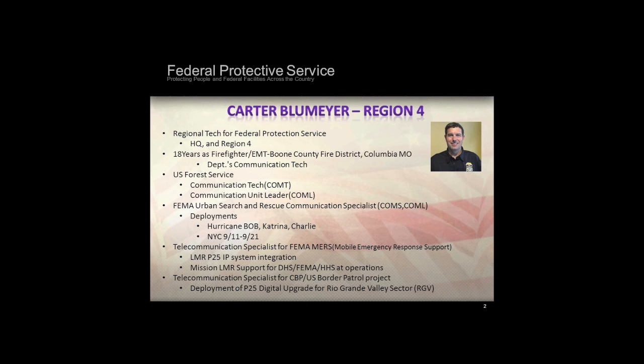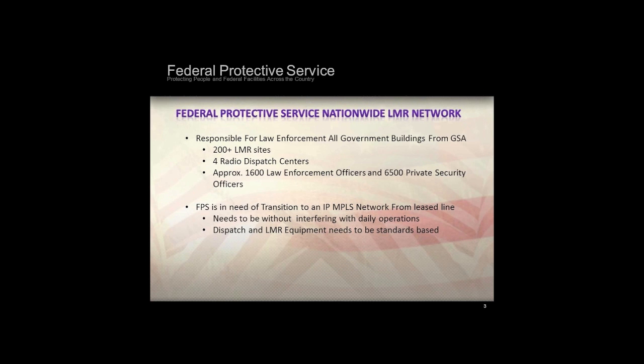I've done multiple deployments. I've been out in the field, done installations and integrations for many different agencies, as was mentioned before. Most of the system integrations that we've been dealing with have been primarily old analog leased lines or circuits that were not in the traditions of IP.